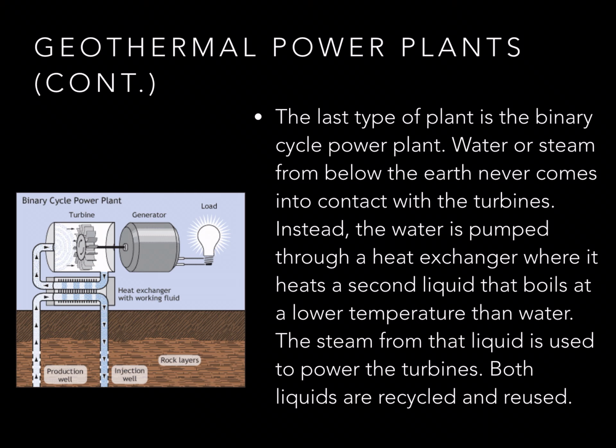And the last type of power plant is the binary cycle power plant. Water or steam from below the earth never comes into contact with the turbines. The water is pumped up through a heat exchanger where it heats a second liquid that boils at a much lower temperature than water. And then the steam from that liquid is used to power the turbines. And in the end, both liquids are recycled and reused.